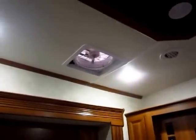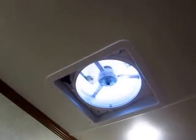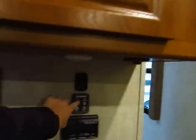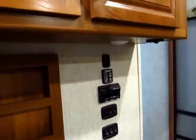Now, your power ceiling vent fan up here, with these tall ceilings, would be a monster to reach, other than the fact that it does have an easy access wall control. So you push a button, it'll turn the fan on, it'll raise the lid for you, and then when you're done, you walk back over, you push the button, it'll close that and shut the fan off for you all in one swoop.